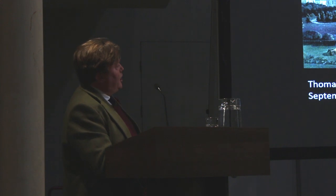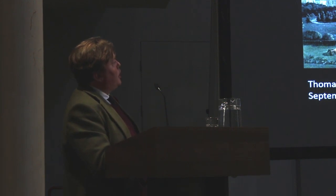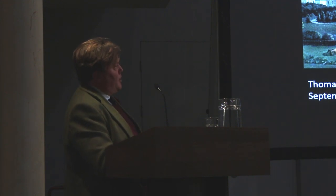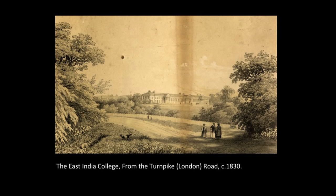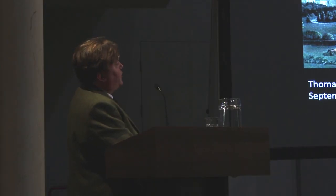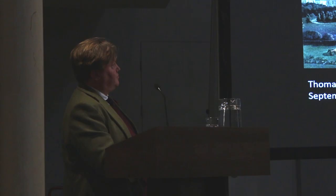Towards the end of the project, in 1810, he comes up with a smaller water idea, which is two pools which form a serpentine shape and give a smart water effect, which can be seen from the turnpike road, which we can see here, but this is now heavily wooded from the 1830s. And he also gives us, which has hitherto been thought to be actually Wilkins's device, this huge and imposing 432-foot grand terrace, which provides the students with views out across Hertfordshire towards Brickendon.